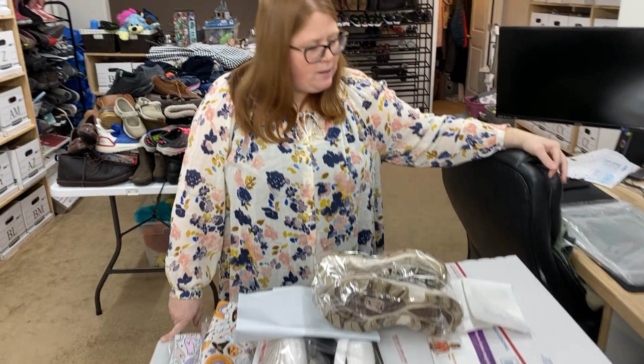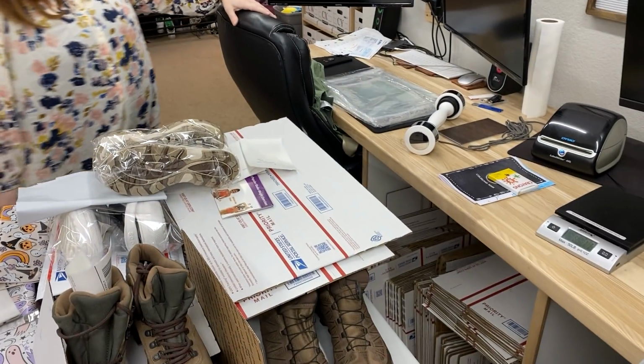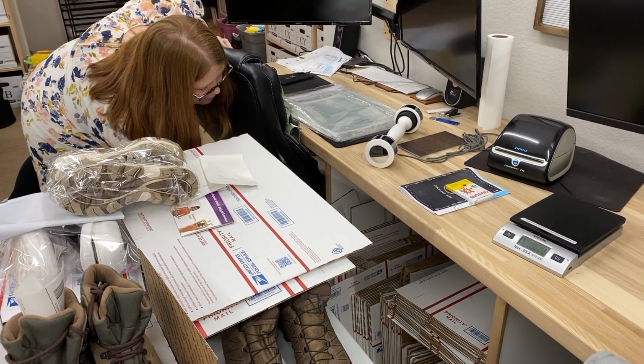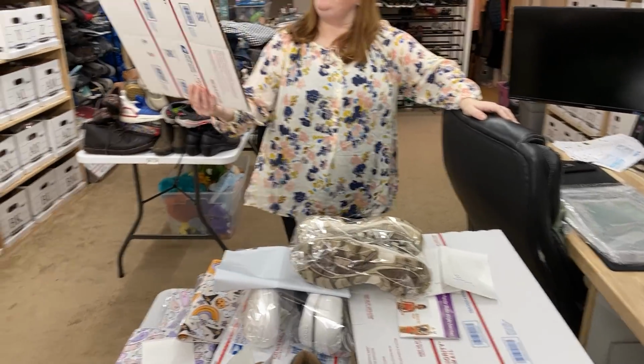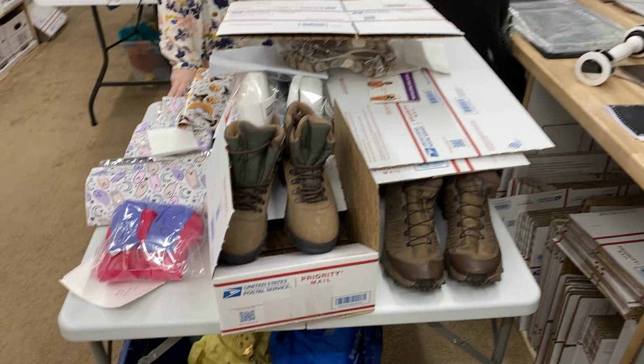And how are we going to pack those? That was Poshmark, so probably regional B or something. Maybe even a medium flat rate, because the regional Bs are a little bit big. These are just a little smaller. Cool. All right, we're going to get the stuff all packed up.